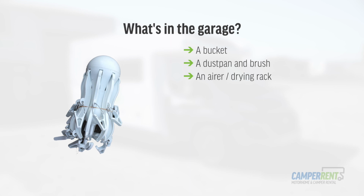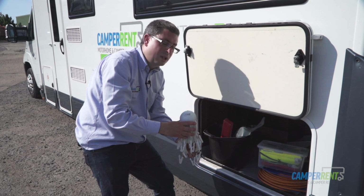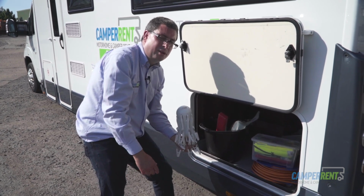You've got an airer. Now this clothes area becomes very useful if you've been to the beach all day, if you've been swimming, you've got some wet clothes. Use this, hang the clothes up. The garage area is a good area to hang them up. They'll dry nice and quickly.